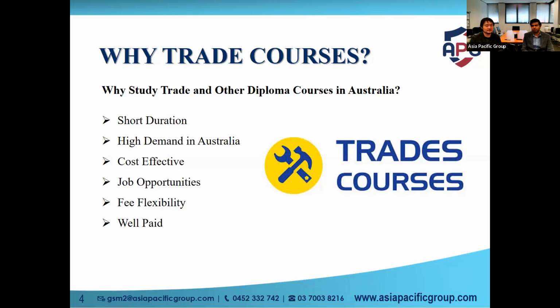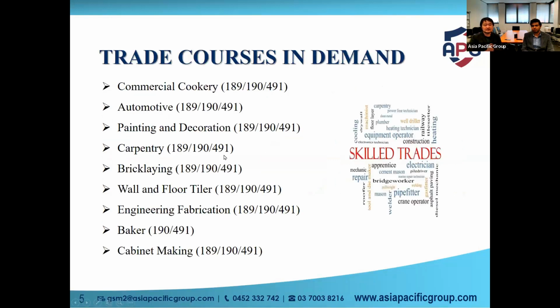Exactly. And it's well paid compared to most parts of the world. Trade workers are really well paid in Australia, so you will have a very big return for the study in Australia. And next, these are the trade courses we usually refer to. This is not a comprehensive list, but it does cover most of the trade occupations that we usually refer to.